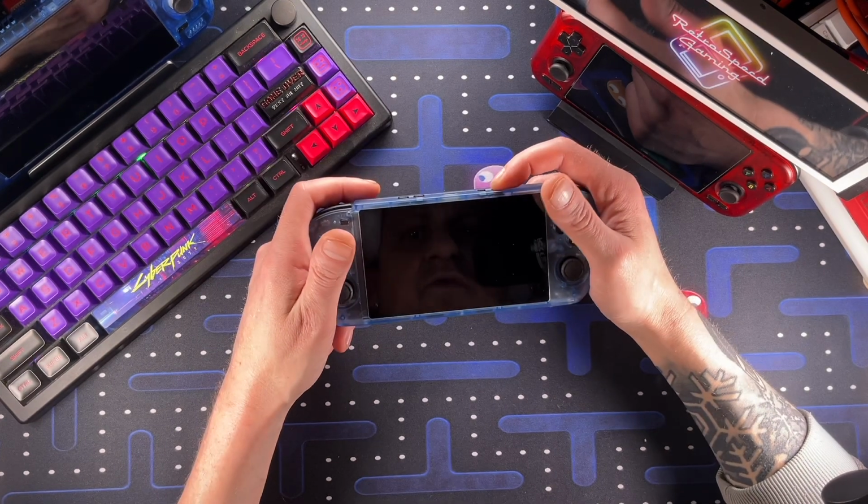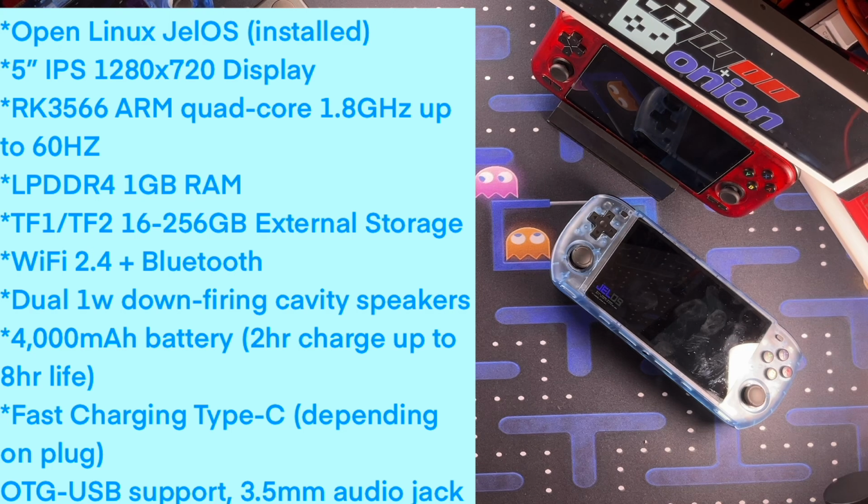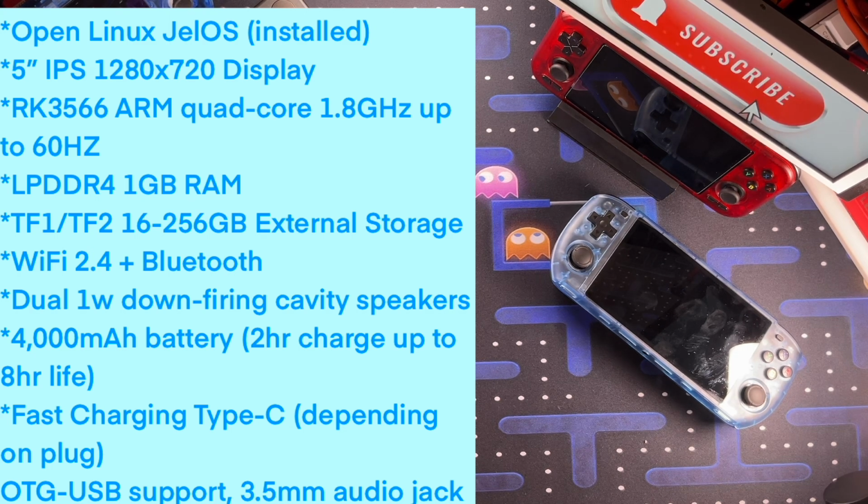We'll get her powered on real quick. While this is powering on, we might as well go through the specs of the device. A couple of these we've already gone over, but we don't want to miss an opportunity to go over some of this stuff. So again, this is running an open Linux with JELOS installed. It has a 5-inch IPS 1280 by 720 display. For this price category, that screen looks pretty nice.